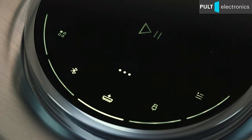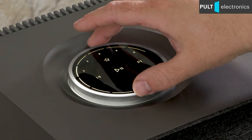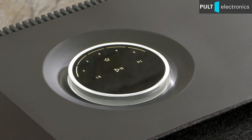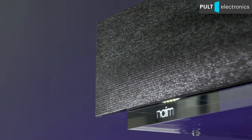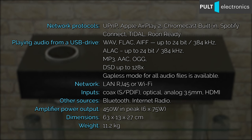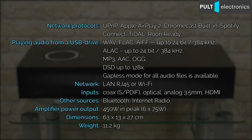It can be controlled via a very futuristic yet handy control panel, or from a tablet using Naim's proprietary app. It also has an HDMI ARC port to which you can feed sound from your television, making Mu-So a world-class soundbar. An extraordinarily capable audio processor and a first-class DAC are Naim attributes.